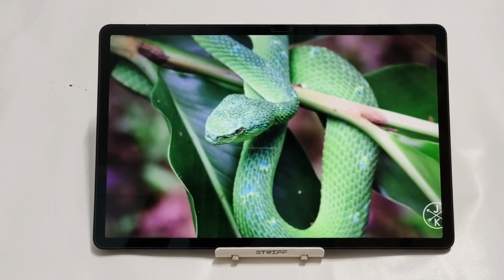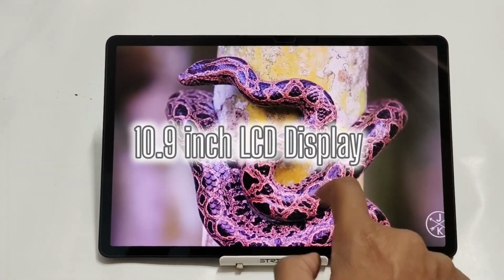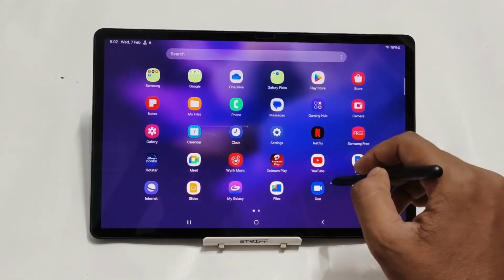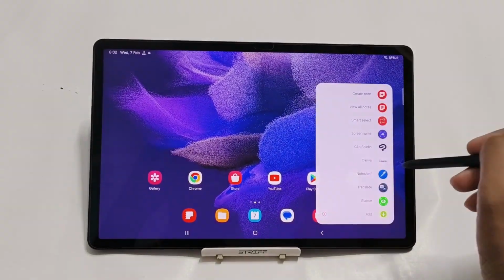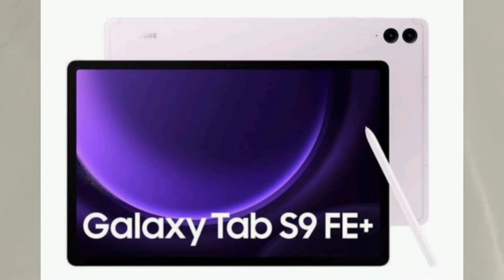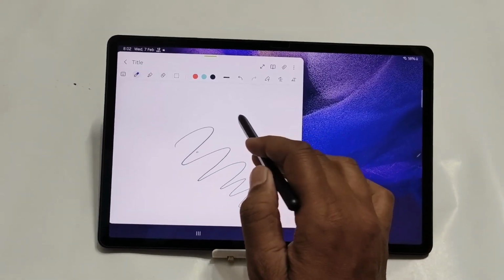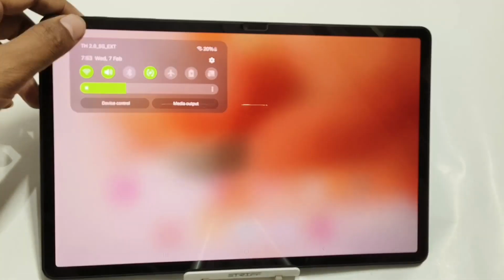Samsung Galaxy Tab S9 FE is a 10.9-inch tablet. It comes with LCD display and the display quality is also very good. You can play HDR content on YouTube. However, if you want a bigger display, you should go for Tab S9 FE Plus, which comes with 12.4 inches of LCD display. You will get 90Hz refresh rate with Tab S9 FE.